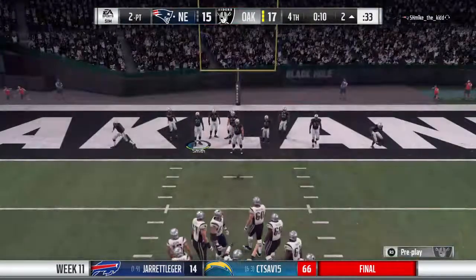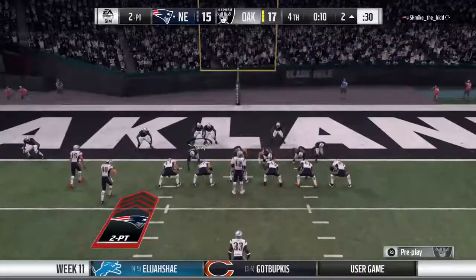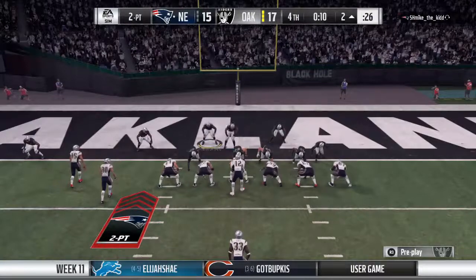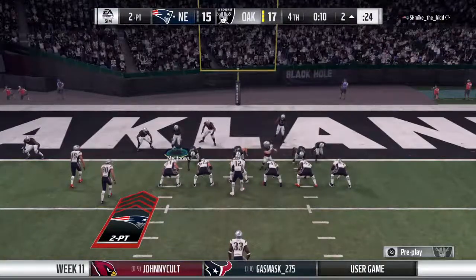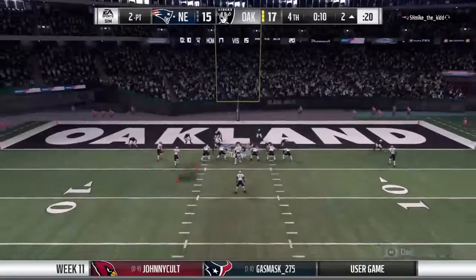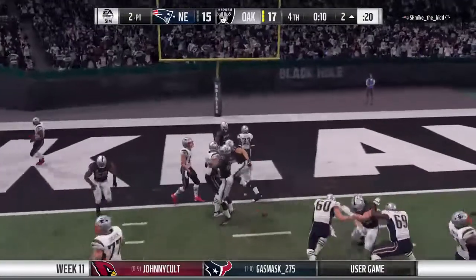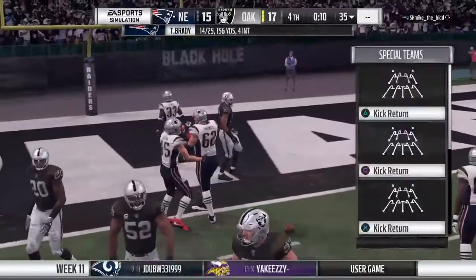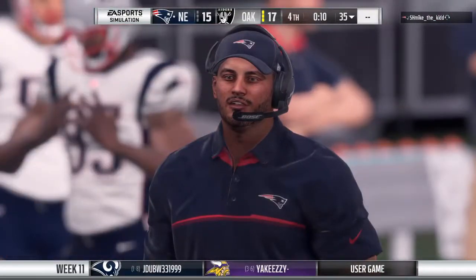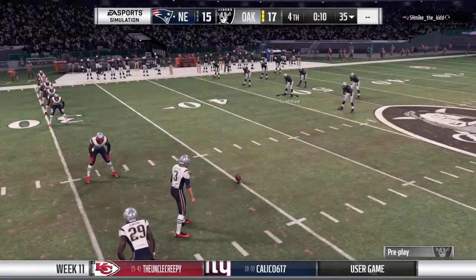Listen to this crowd now. Their guys need a stop on this 2-point conversion. Back to throw, Brady. And that's incomplete. Clock stops with 10 seconds left. But no doubt they had to go for 2 to tie the game. Now they need a miracle on the onside kick. They gave it their best shot.